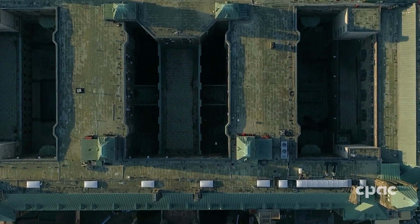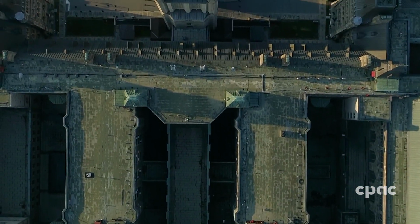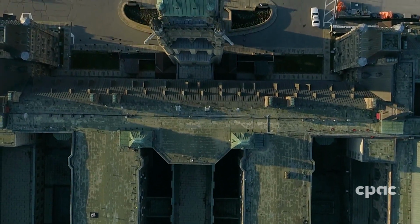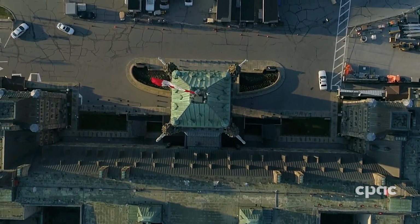Centre Block was built with 3 large courtyards. For decades, they have been unused. The plan is to now enclose these spaces, providing much-needed room.